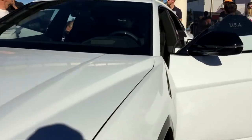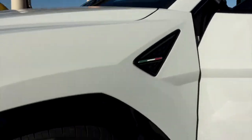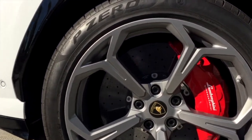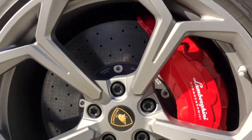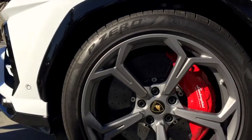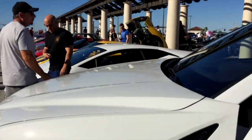One of the things I've got to point out on this, the first thing that jumped out at me, apparently has the biggest brakes of any production car. Check this out. Look at the size of these things. Absolutely huge. Look at all of the pistons on that caliper. I think Nick was saying it's like a 10 piston caliper. Crazy. Just a beautiful looking car.